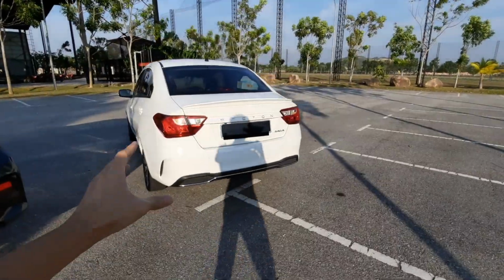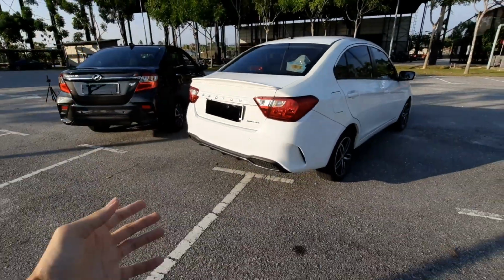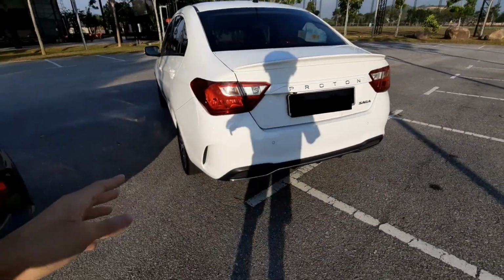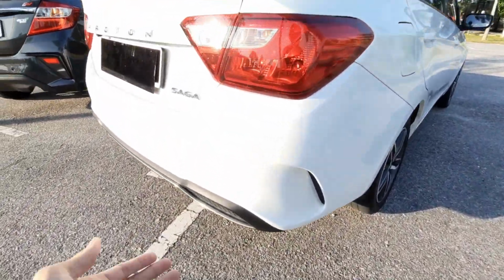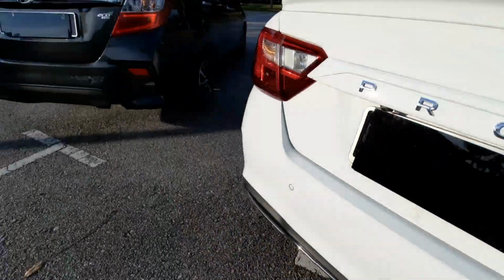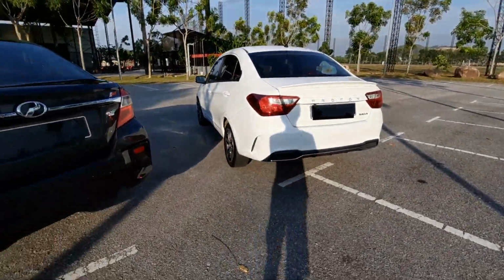And now let's move to the Proton Saga. The first thing you notice is these side vents right here, which are not functional. It adds to the aesthetics. So many people think that this rear bumper of the Saga is inspired by the Mercedes-Benz AMG bumper, which I personally feel the same. But to me, this design works fine on the Saga. And down here you get the chrome lining running across the under part of the bumper together with a slight diffuser design, as compared to the Bezza, which is just a flat surface. And for the rear bumper, I think the Saga has the most design features.